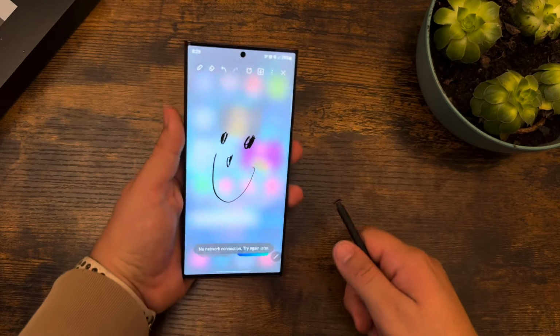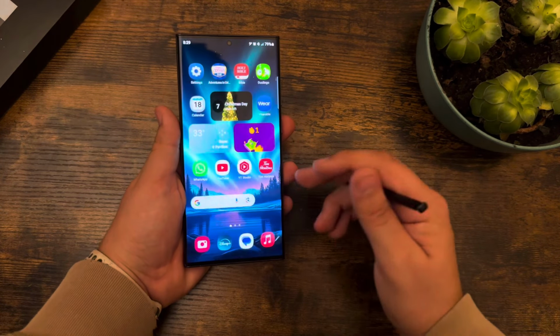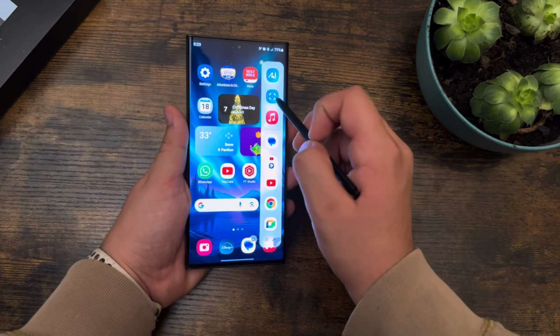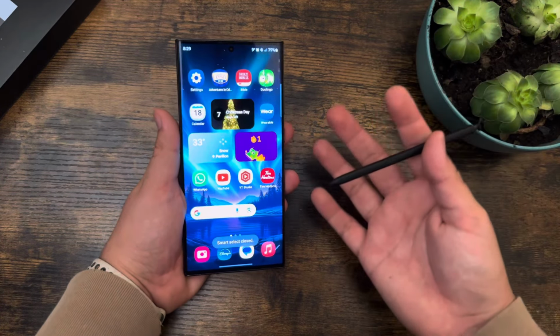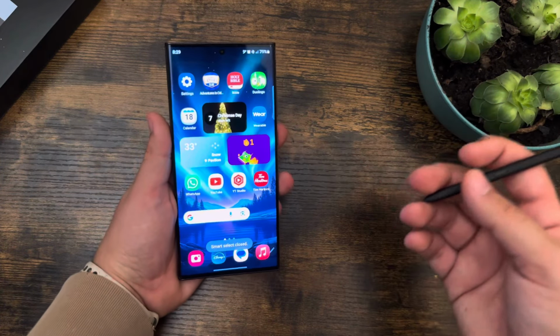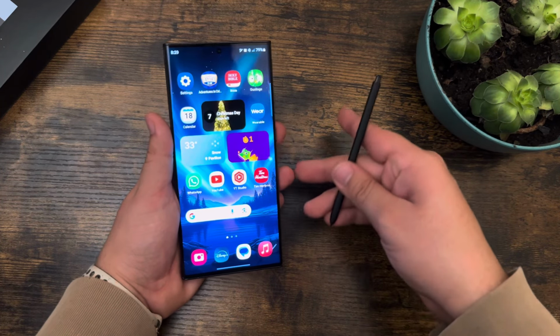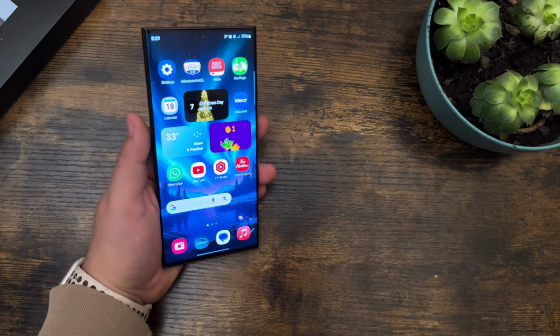This isn't connected to any internet yet, but it does have the equivalent of the Image Playground on iPhone. It has sketch to image, the smart select tool, and the editing tools and stuff like that. It has all the Galaxy AI features that are out now, so that's definitely really nice to see. The phone will have 3 more operating system updates.